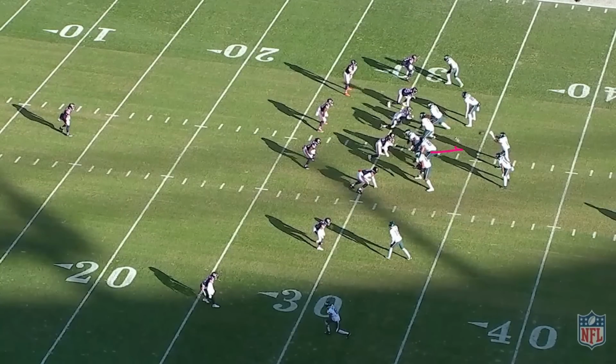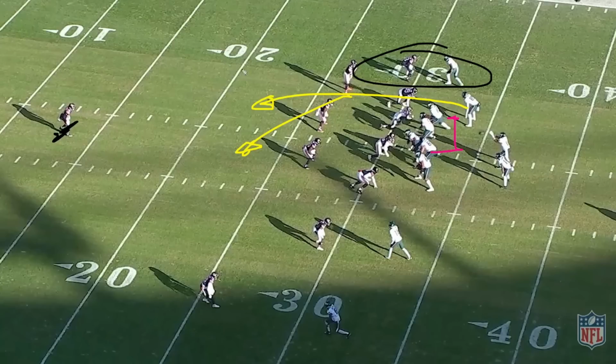So long trap action for me is just pulling the backside guard. Everybody else on the front side is gapped down. And normally this thing is meant to hit like this little pop seam or pop over. But right here, we should all see it. Press coverage, middle field closed, anything you want outside the numbers down the field.